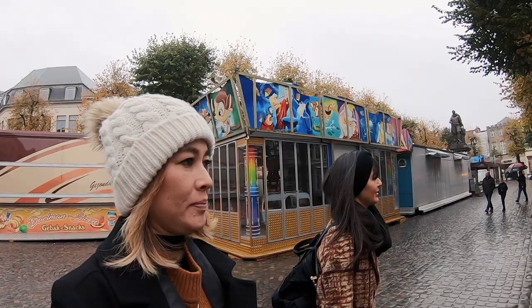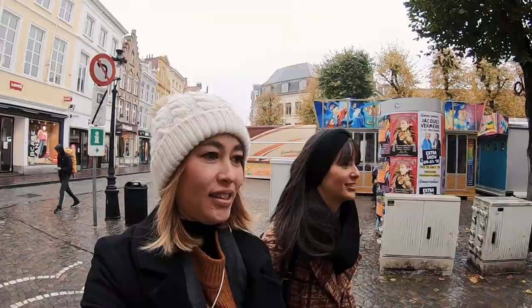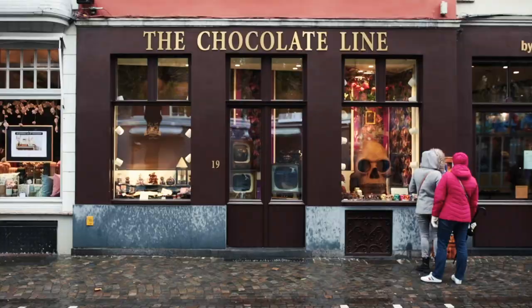Okay, so now we're going to go to the chocolate line. And this chocolate shop is the best chocolate in the world, they say. It's been ranked Michelin star.